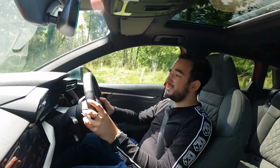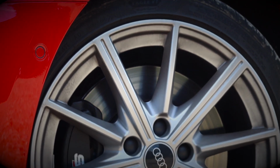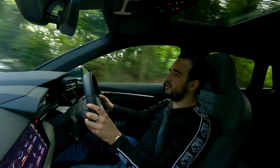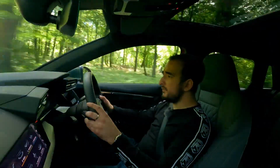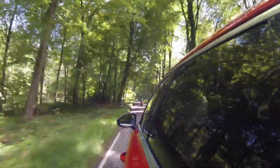That's more to do with the handling for me. The handling is absolutely sublime, mainly because this is on 18-inch alloys. Yes, to me the alloys don't really fit well with the car. They just make it look like a bog standard A3, but the trade-off is it improves the ride. Also, Audi have fitted this with some Eagle F1s, and I'm a big fan of them, and I've actually converted Aaron to like them as well.